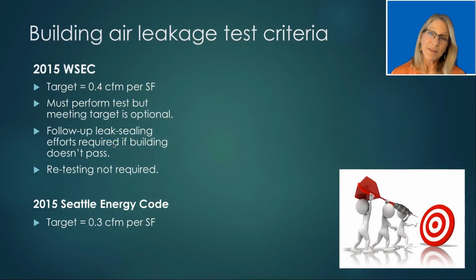So now let's talk about the reduced air leakage credit. To summarize what we've covered back in episode 1, which was the envelope webinar, the changes to the building air leakage test criteria represent one of the most substantive changes in the 2018 WSEC. Under the 2015 WSEC, the target leakage rate is 0.4 CFM per square foot, and passing the test is optional.